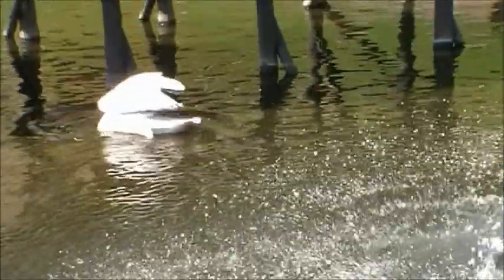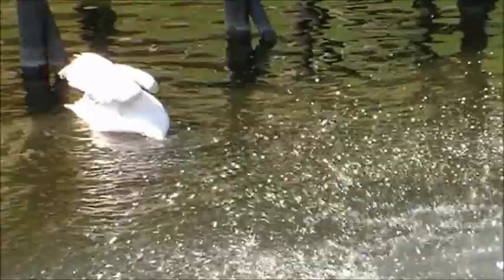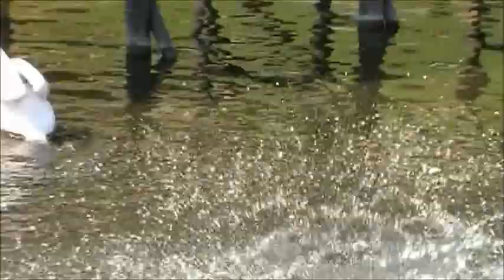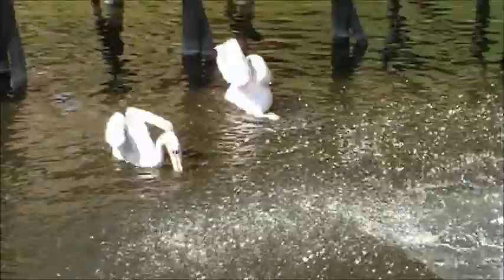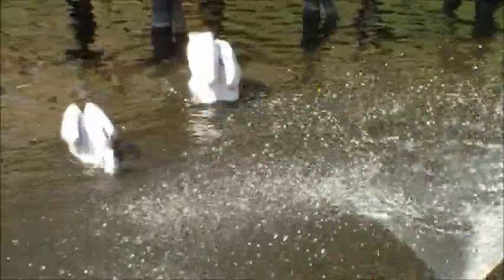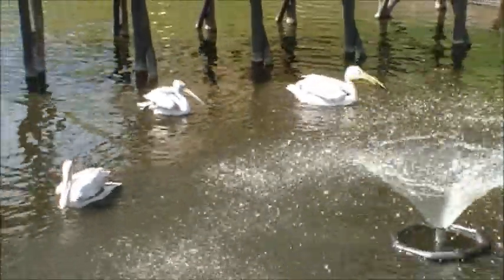Hey, that's a pelican. Check him out. What are you doing? Come on, let me see your head, pelican. I know there's two of them. Yeah, there's actually three of them now.